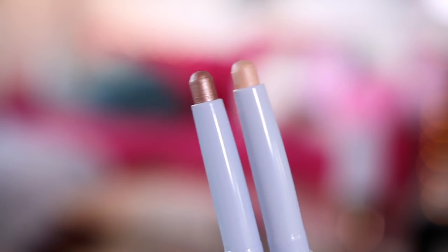That's gone on super nicely. I really, really like it. On to eyeshadows next. First of all, I've got some eyeshadow sticks and I'm gonna take the shade number 3. It doesn't have an actual name, but this is so pretty. Just gonna put that all over my lid.